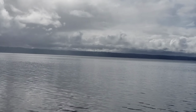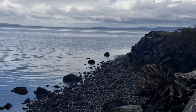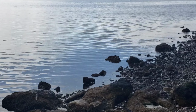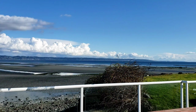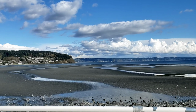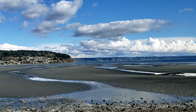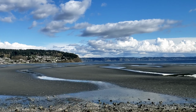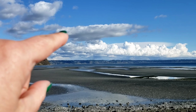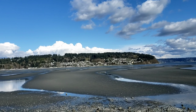It's a gorgeous day here. A little overcast, a little drizzly, but it's still very serene, very beautiful, very calm, very nice. I wanted you guys to see how far the water goes out. When I've done my midnight moon walks under full moon, the tide goes way out. I mean, as you can see, it goes way over there. So you can pretty much walk to the other side if you wanted to.